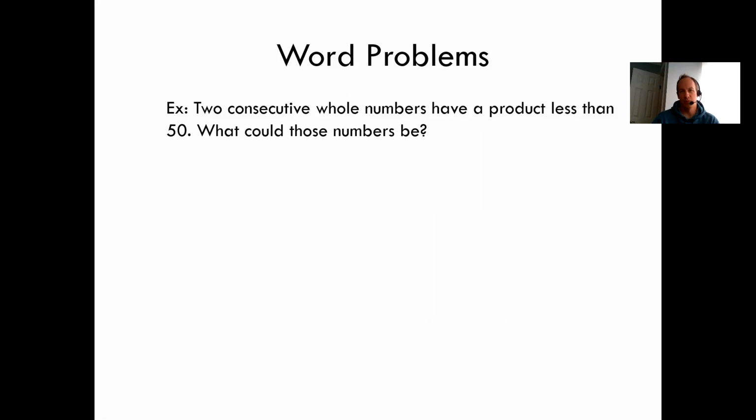Two consecutive whole numbers have a product less than 50. What could those numbers be? So there's kind of two ways you can answer this. I mean, first we better just define what this means.